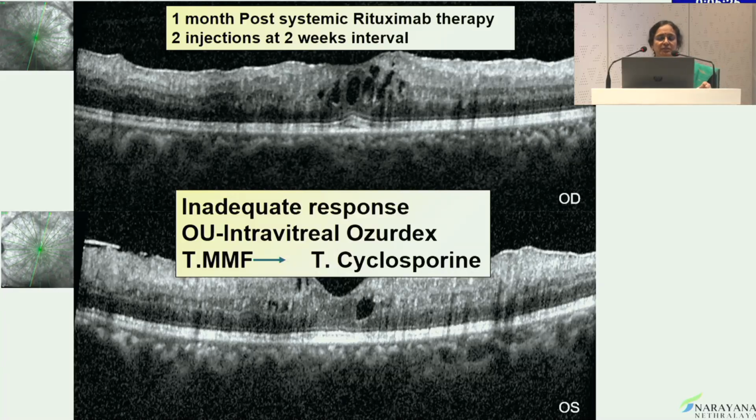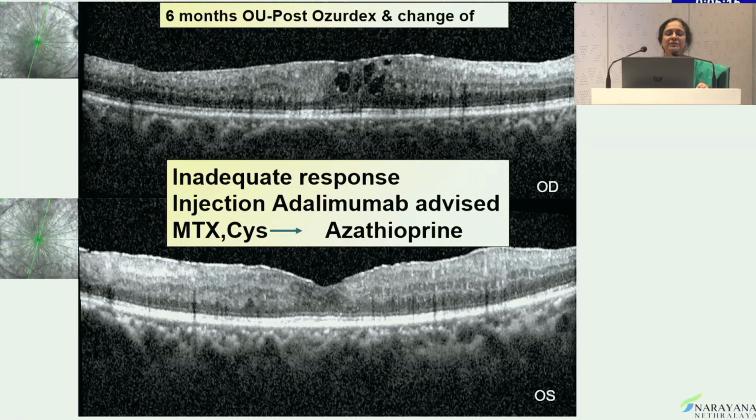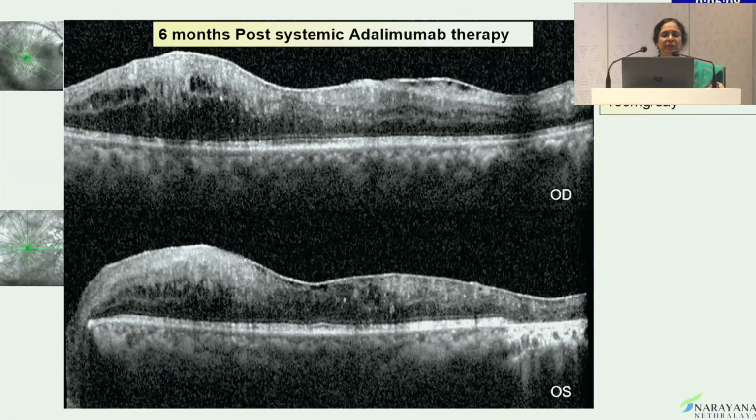So because of the inadequate response to rituximab as well, we considered intravitreal Ozurdex. Ozurdex showed initial response. However, there was again recurrence of the macular edema. Then we considered injection adalimumab in this patient. For 6 months, adalimumab therapy was going on, but there was recurrence of macular edema in both eyes.